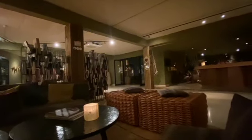Sitting in these cozy couches, so watching it. Nice. We're sitting in a lovely big couch with drinks, and you can see the storm happening out there.